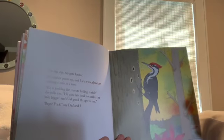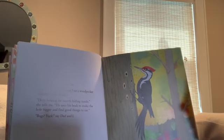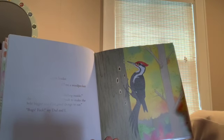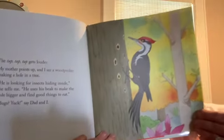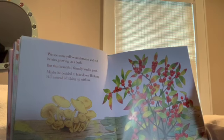The tap, tap, tap gets louder. My mother points up and I see a woodpecker making a hole in a tree. He's looking for insects hiding inside, she tells me. He uses his beak to make the hole bigger and find good things to eat. Bugs, yuck, say Dad and I. Well, to the woodpecker, they're not so yucky. We see some yellow mushrooms and red berries growing on a bush.